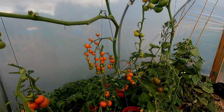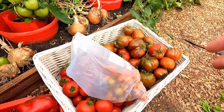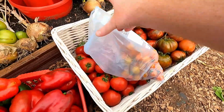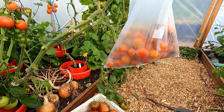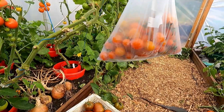And we're back. So let's have a quick look about and see how the harvest is going so far. Let me spin you around a second there, and I'll go down and try not to fall over at the same time. So this is the basket that I'm putting all the tomatoes in, and in here these are all the Sun Gold ones. There's a decent amount in there, and a lot of them are very ripe.